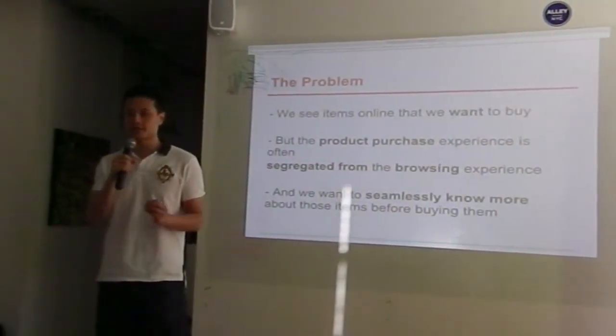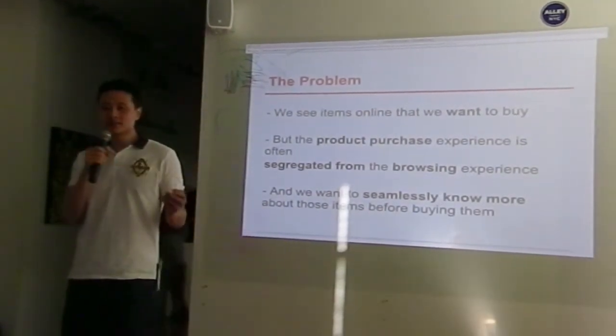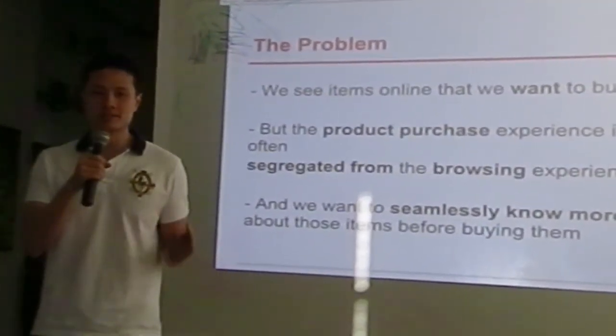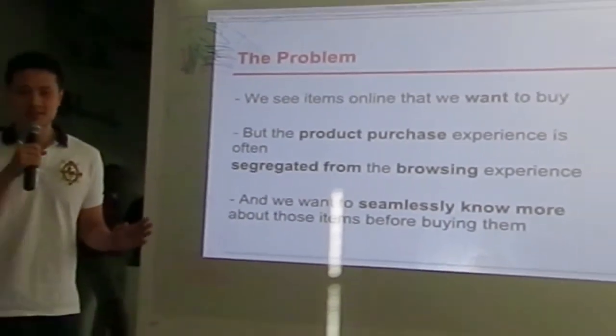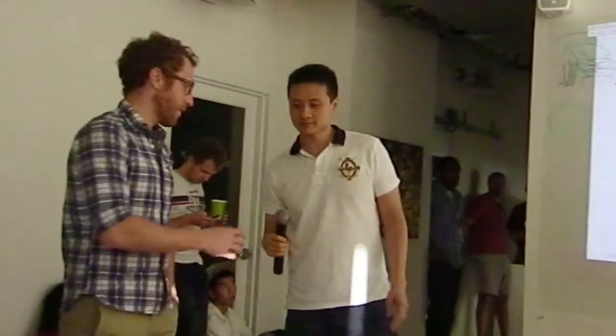Product purchasing experiences are segregated. What if we seamlessly put them together and have a product that bridges this gap? So Priceclerk answers this question. We'll have Bundo demo our product.